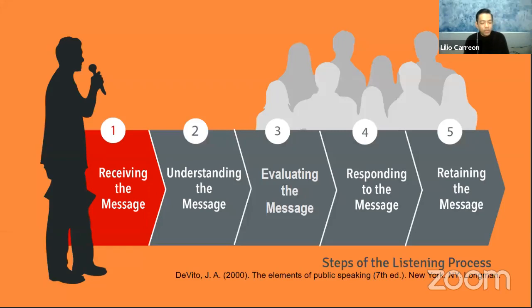Okay. Now, DeVito in 2000 proposed a model for the stages of the listening process. As you can see in the diagram I'm showing you right now, according to him, listening has five steps. The first one is receiving the message. Receiving the message basically entails hearing and attending. It means you are able to receive the sound waves or the vocal stimulus that was sent to you in the communication process.